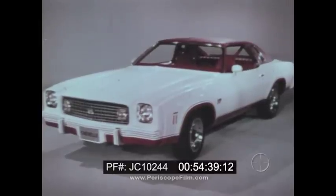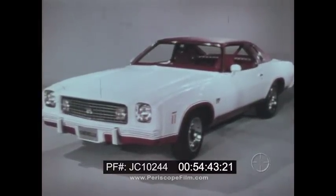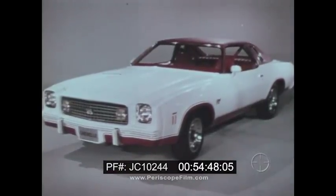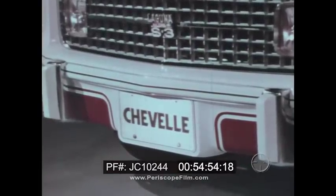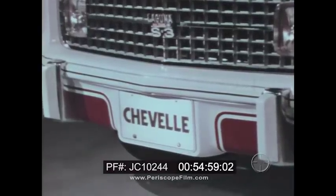With the restyled Laguna S-3, you have the car to convince prospective buyers they need not sacrifice the benefits of an intermediate to gain sportiness. No other car in the intermediate market offers the sportiness of this new Laguna S-3. Laguna is covered in your regular Chevelle product training cartridge, so we'll quickly review the major features.